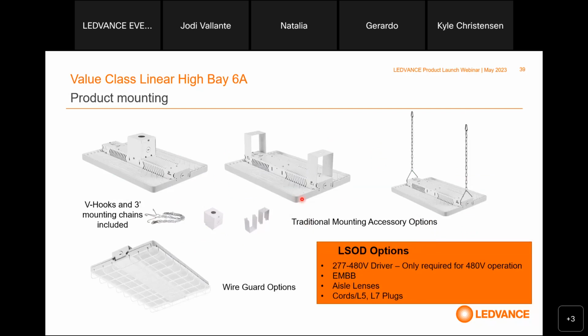As I mentioned, we have all the mounting accessories that you're going to need for nearly any high bay application. The V-hooks and the 3-foot mounting chains are included in the box, but we also have surface mounting and suspension accessories as well as wire guards. We will have some made to order options for you. One of the biggest ones is going to be 480 volt operation, EMBB. We can do an IO lens, or we can do cords with L5 or L7 plugs down the road.